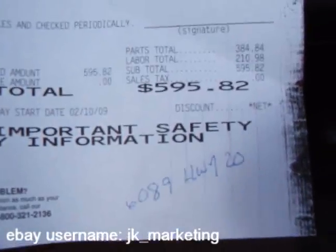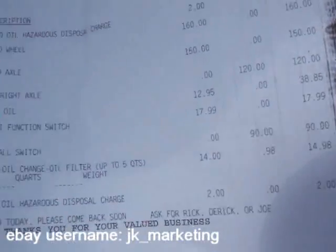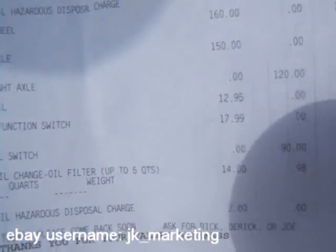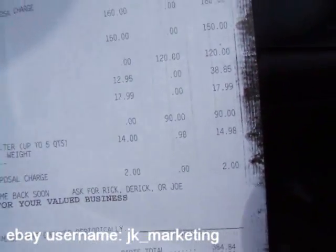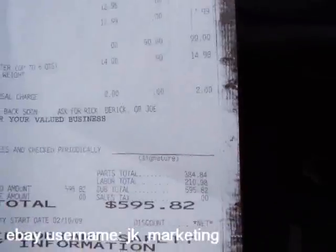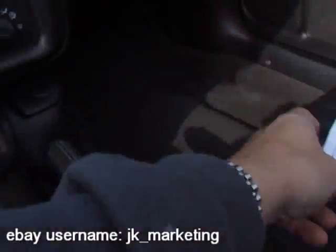We spent about $595 on this car. The right rear wheel had a pretty good scratch on it, so we got a new wheel. We put a new rear end axle, a new multifunction switch, which is your turn signal, cruise control stalk, which is usually pretty high dollar, and an oil change. So we spent $595 getting this car ready for y'all.